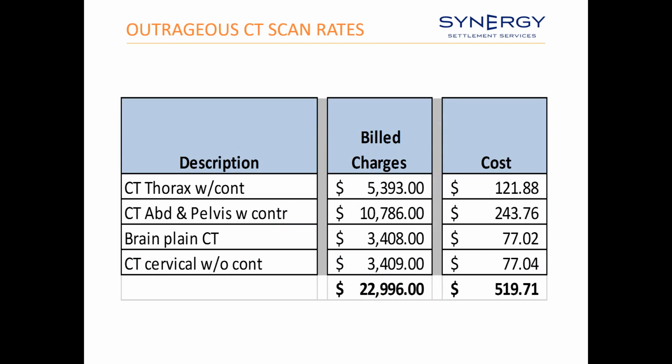Here you have a sample of 4 CT scans that appeared on one bill that I analyzed. The first, $5,000, the cost to the hospital is approximately $120. For the second one, the $10,000 charge, the cost to the hospital is approximately $240. The $3,000 charge, approximately $77 in costs, and it goes on. For these 4 scans that were rendered to a patient who came in from an auto accident, the hospital charged $23,000, and it's estimated the cost to the hospital was about $520.